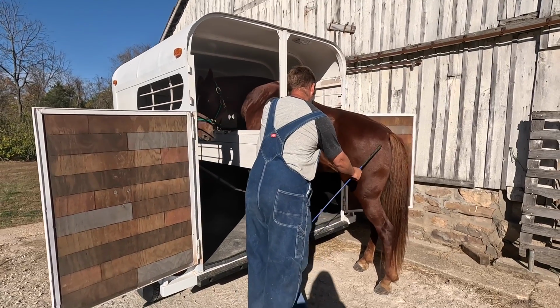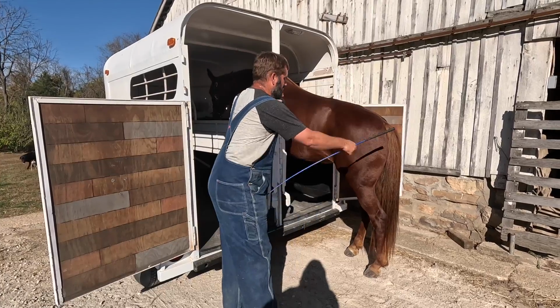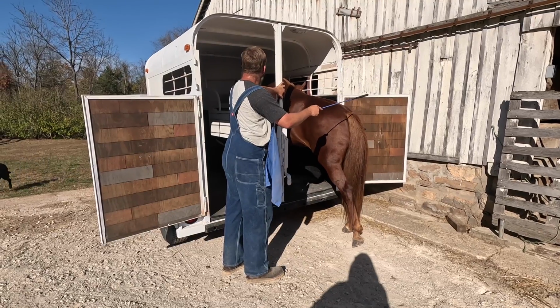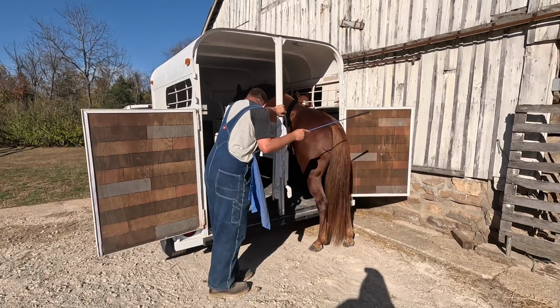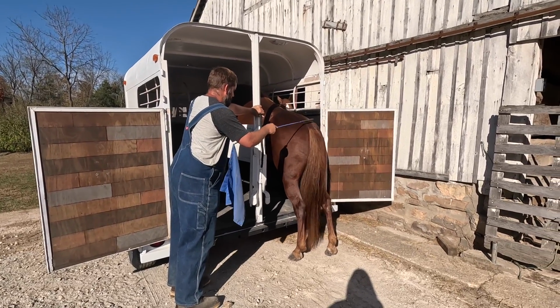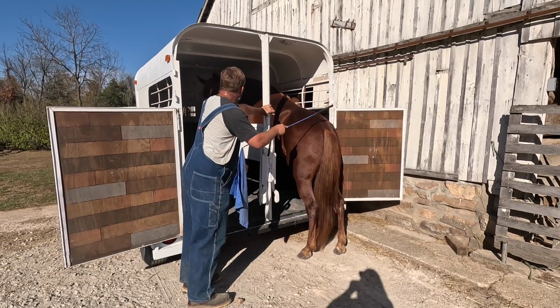And if you notice, I got a lot more animated, but I wasn't mad. You can tell by my voice as soon as I start talking that I wasn't mad. But running a horse backwards is hard work on their muscles, and they don't want to do that. So it's a good way to increase the level of stimulation and show them that they're not doing right. And that way they get that much more relief and release once they step back into the trailer.